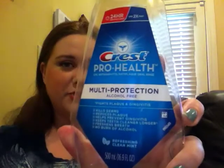Anyways. Next, I have my favorite mouthwash. This is Crest Pro Health Multi-Protection. I like it because it's alcohol-free and it doesn't burn my mouth. And I will definitely repurchase. They actually have a deal going on right now at CVS where you can buy the full liter rather than the half liter for $4.99 and you get back $4 in register rewards.